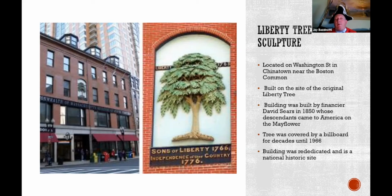But this building was built on the site of the Liberty Tree, which was where the colonists would gather to plan their actions against the British when the British occupied Boston. When the British discovered it, they cut the tree down. On this spot, there was a house next to the tree. When they cut the tree down and burned the house down, David Sears later built this building on the spot for wedding banquets, and he built this tree, which is made out of bricks, into the building.